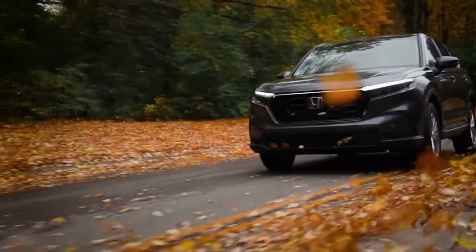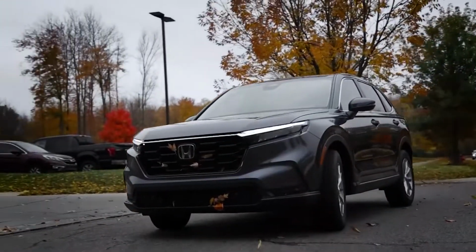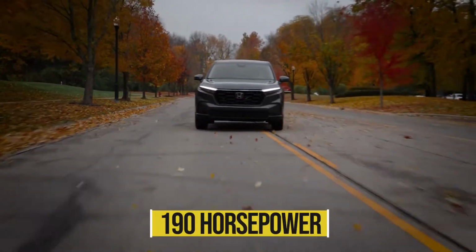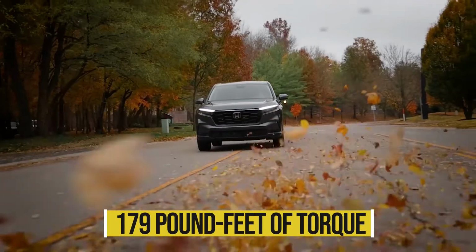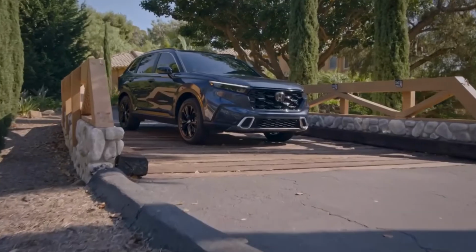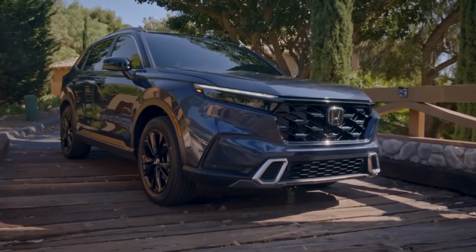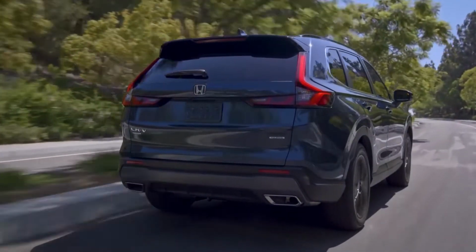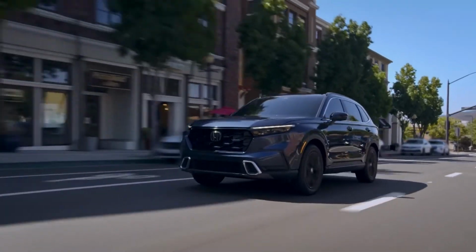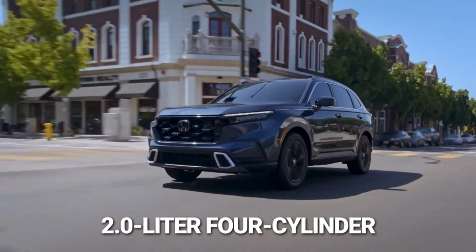The two trims get their power from Honda's 1.5-liter 4-cylinder engine, which pairs with a continuously variable transmission. It has 190 horsepower and 179 pound-feet of torque. The Sport trim will overlap with the EX, starting at $33,695 for the front-wheel drive variant. Those who want all-wheel drive will have to pay $35,195, with both Sport trims packing a 2.0-liter 4-cylinder hybrid powertrain.